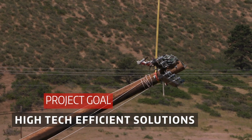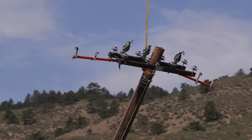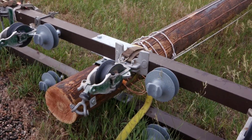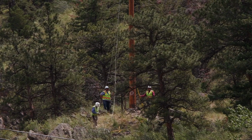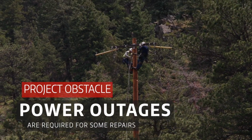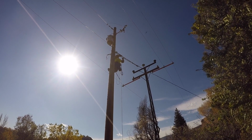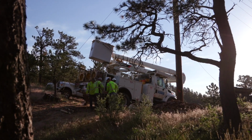In addition to replacing the steel poles with wood, we are also using some of the latest technology for the overhead construction. Our cross arms are made out of fiberglass composite, so they last much longer. And we're also using new style insulators, which are made out of high density polyethylene. We took about a 6-hour outage that particular day that allowed not only our city Loveland crews, but also our contractor crews to come in and complete that project ahead of schedule.